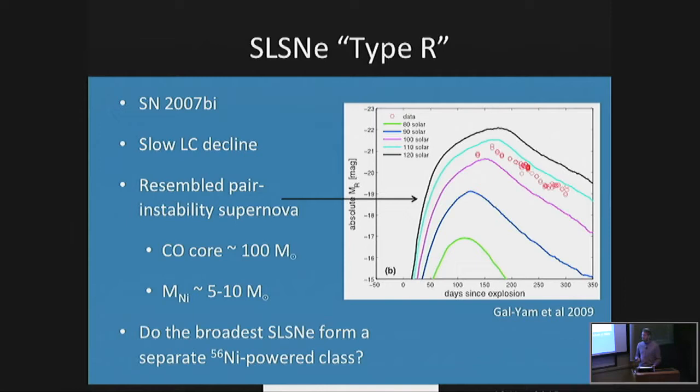And this is because the light curve declines noticeably slower than the other events. So you can see here, it fades by about 1 magnitude per 100 days in the optical. And this is reminiscent of cobalt decay. And actually, the light curve is well matched by models of what's called pair instability supernovae. So these are supernovae only possible in carbon-oxygen cores greater than about 60 solar masses. And these cores become unstable to pair production, which reduces the pressure in the core, it contracts, and leads to thermonuclear runaway. And these explosions can synthesize 5 to 10 solar masses of radioactive nickel.